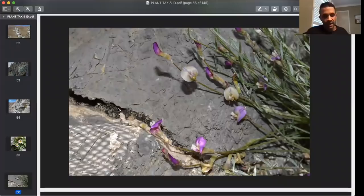You lose your leaves, you're not losing any moisture anymore, but you also can't photosynthesize. But the Palo Verde, not this plant, but Palo Verde in the pea family, a leguminous tree, can photosynthesize through its stem tissue. So it's not an issue if it loses its leaves. It's an adaptive trait.